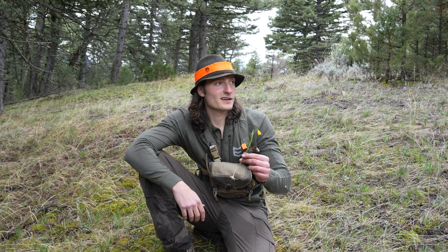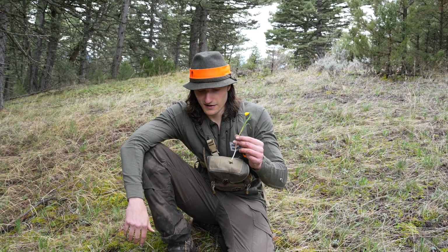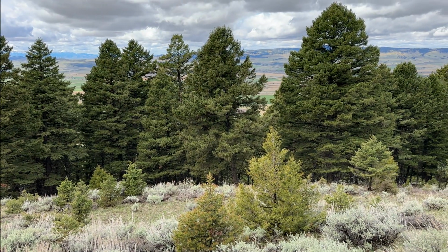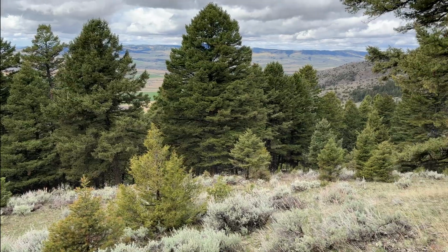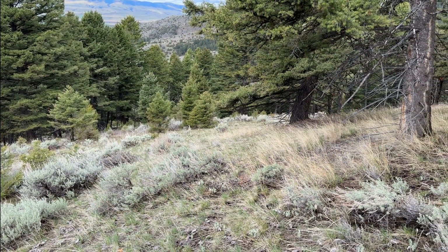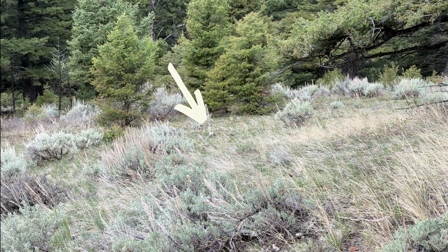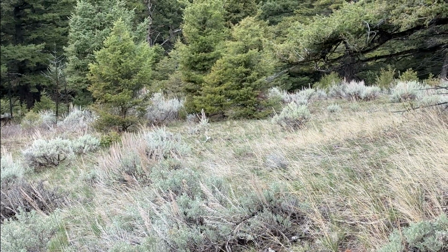Let's keep on moving. We've got some sheds to find, and still want to check on the wild onions to see how far along they are. Alright guys, beautiful landscape here in Montana. And I'm pretty sure I just also found a shed. Right over there you can kind of see the white antler. Let's walk out and see what it is.